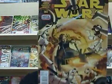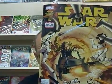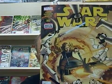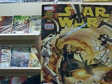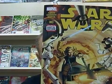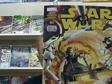Gonna start with the Marvel guys because Star Wars #3 is out this week. Star Wars is the biggest book in comics right now. Probably people lining up in front of your local comic shop for this right now. So get down there. They've got reprints of 1 and 2 are out. #3, great stuff. Can't say enough about Star Wars. Everybody knows I'm a big Star Wars guy.